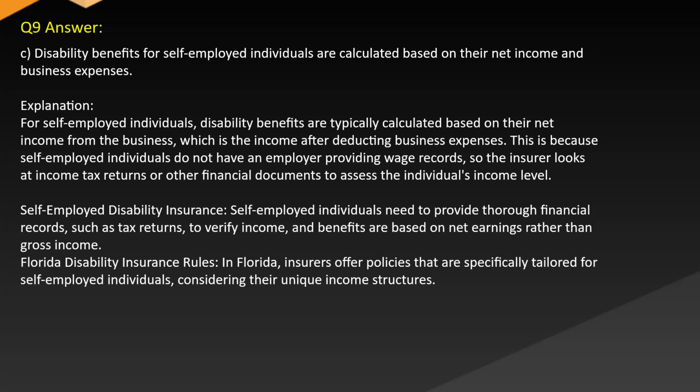Explanation. For self-employed individuals, disability benefits are typically calculated based on their net income from the business, which is the income after deducting business expenses. This is because self-employed individuals do not have an employer providing wage records, so the insurer looks at income tax returns or other financial documents to assess the individual's income level. Self-employed disability insurance. Self-employed individuals need to provide thorough financial records, such as tax returns, to verify income, and benefits are based on net earnings rather than gross income. Florida disability insurance rules. In Florida, insurers offer policies that are specifically tailored for self-employed individuals, considering their unique income structures.